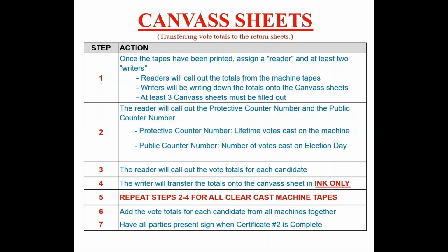The reader will call out the protective counter number and the public counter number. The protective counter number is the lifetime votes cast on the machine and is like your odometer on your car. The public counter number is the votes cast on election day and can be comparable to your trip meter. The reader will call out the vote totals for each candidate. The writer will transfer those totals onto the canvas sheet in ink. Repeat steps 2 through 4 for all of the ClearCast machine tapes. Add the vote totals for each candidate from the voting machines together, and have all parties present sign when certificate number 2 is complete.